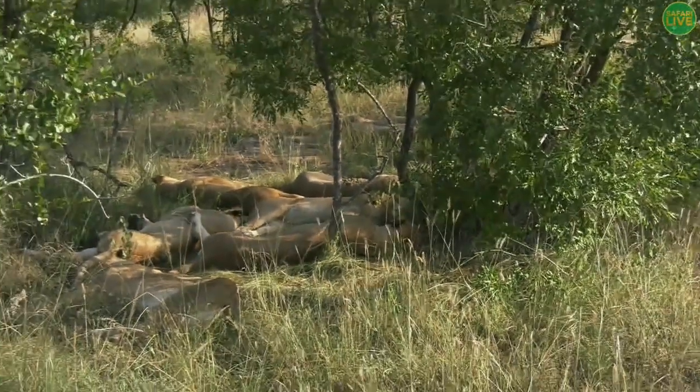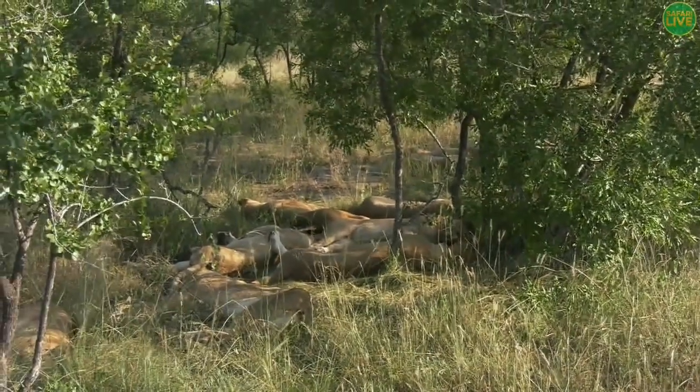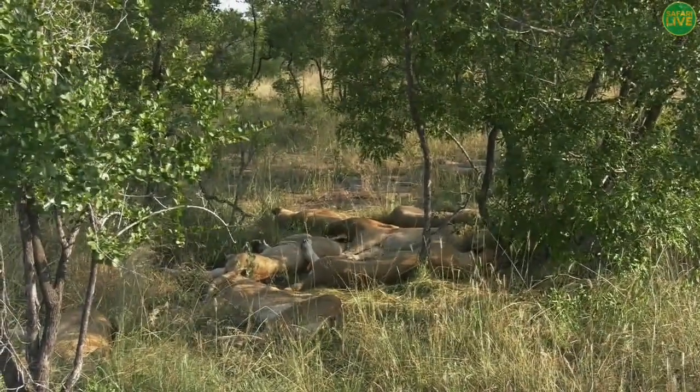Very quiet, gentle breeze blowing over them. Ow. I was just bitten by a fly.